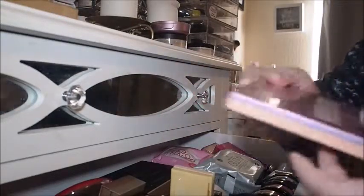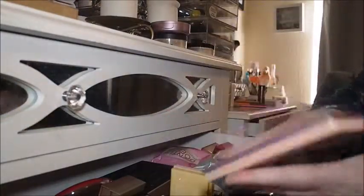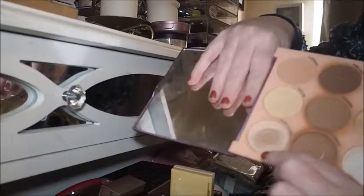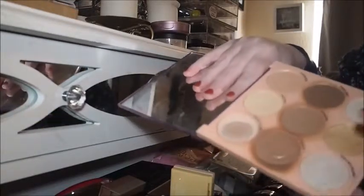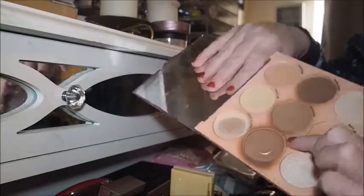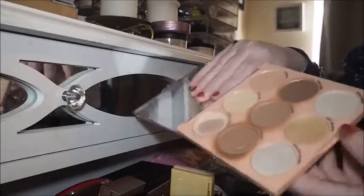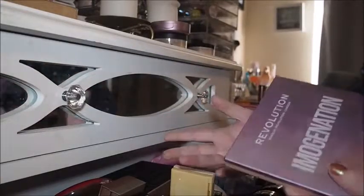And then another thing is this Revolution Imagination palette, and it's the same thing there. I'm hitting pan on pretty high, and that's almost gone, so I just use this one for under the eye. And also another one is Lottie, but that's obviously a bronzer, and I've just recently hit pan on that, because I can't use my Body Shop bronzer just because I'm waiting for that rubbing alcohol to come so I can actually use it all up.